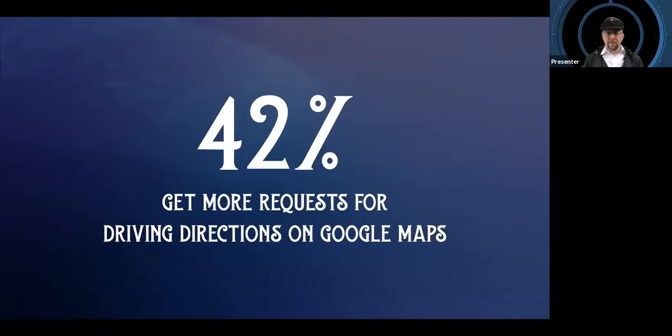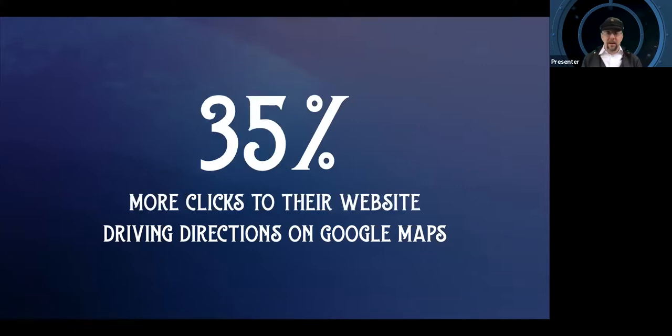Photos are going to help business listings performance more than probably what any of us realize. According to Google, a business that has photos on their listings typically gets more requests for driving directions on Google Maps to the tune of 42% more. They'll get 35% more clicks to their website than a business without them.